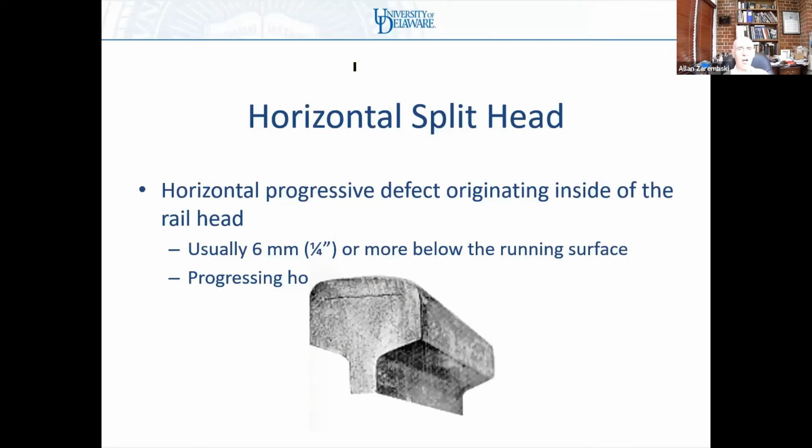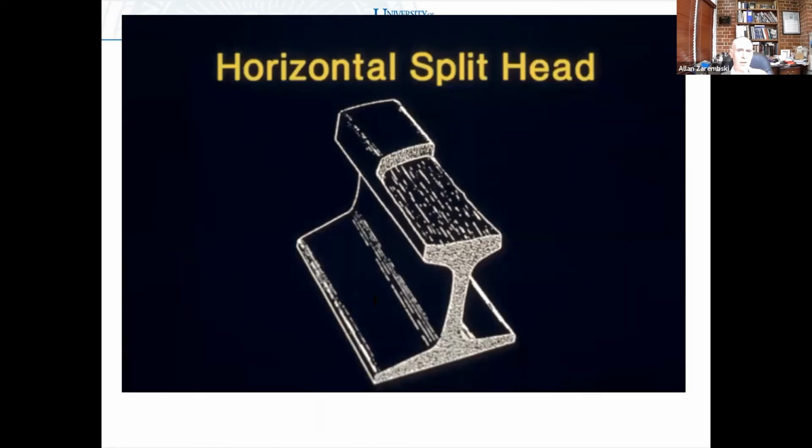But they're not the only ones. We have a whole class of different fatigue defects that we get to play with here. We have the horizontal split head. Now you see over here, this is a horizontal defect across the railhead. And it actually propagates longitudinally. It's usually about 6 millimeters below the running surface, and it propagates in this direction. And when it gets large enough, a whole hunk of the rail breaks out.